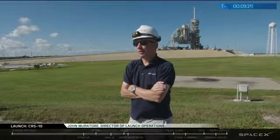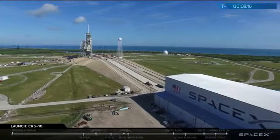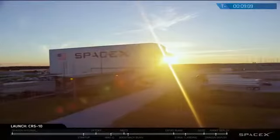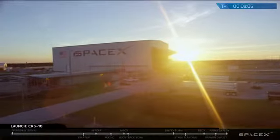Hi, I'm John Muratore. I'm the Director of Launch Operations here at Pad 39A. We got the keys to Pad 39A from NASA on April 14th, 2014, and we started a really radical transformation of this pad. One of the biggest things you notice right away is the big hangar we built, because we use horizontal integration for the rocket.